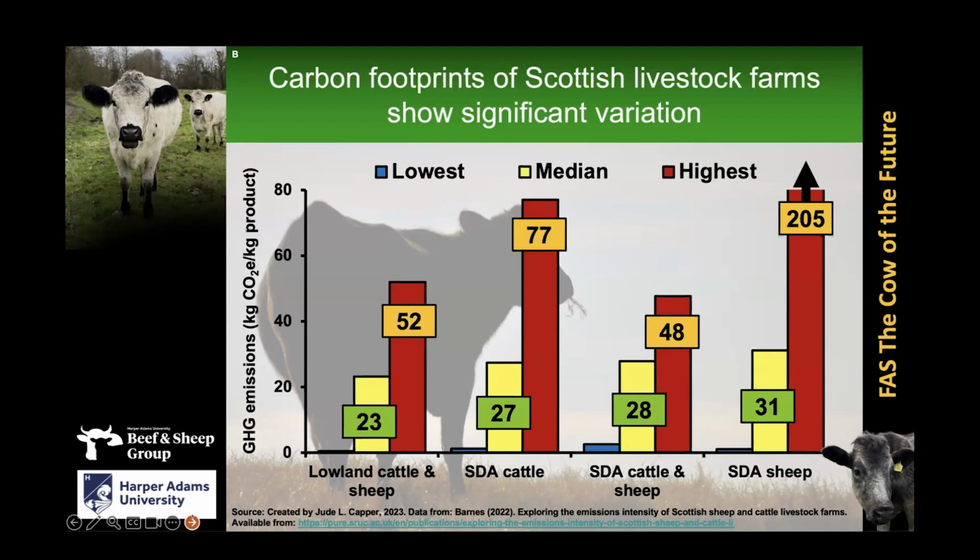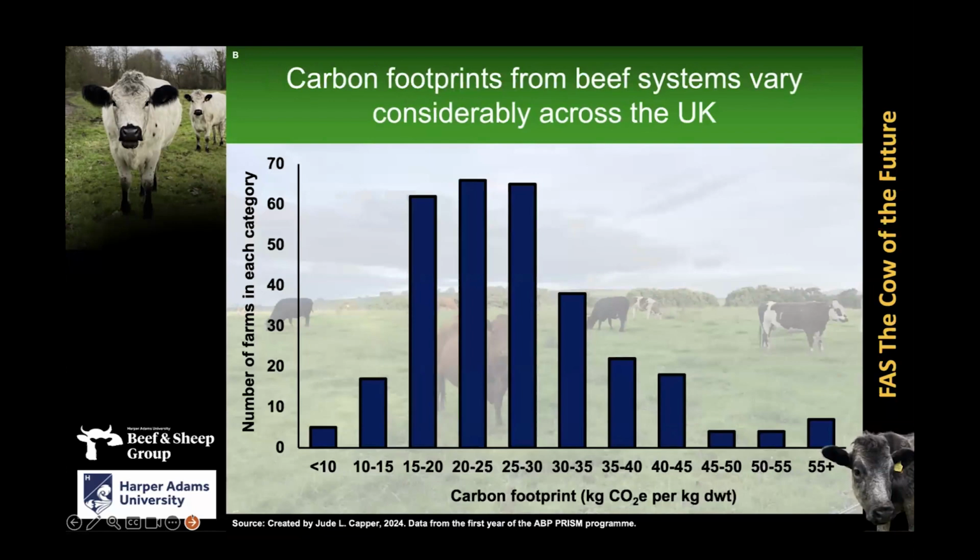Obviously, this is specific to Scotland, but to be fair, we see the same variation across the UK, across regions, across the world. This is not exclusive to Scotland. Whenever we look at carbon footprints, we see massive variation. So just to illustrate that, here's some data for the UK as a whole. As was alluded to earlier, my role at Harper Adams, which is half of my time, is the ABP chair of Sustainable Beef and Sheep Production. We've been doing a carbon footprinting project, footprinting 352 farms across the UK, all the way from Orkney to the Isle of Wight, a range of systems, all beef or sheep, or beef and sheep.